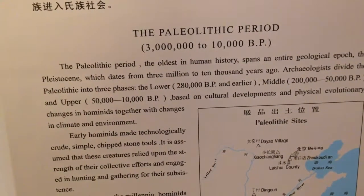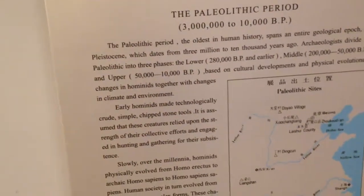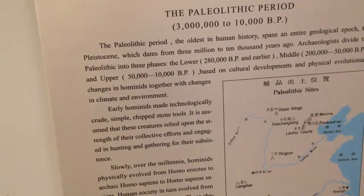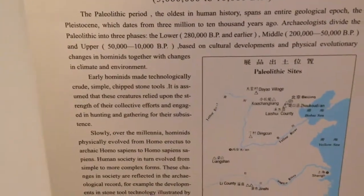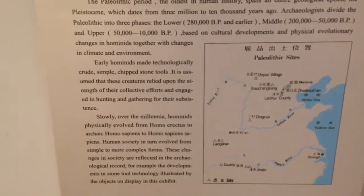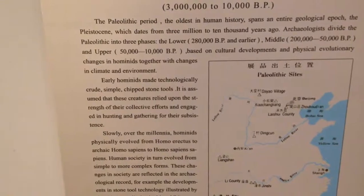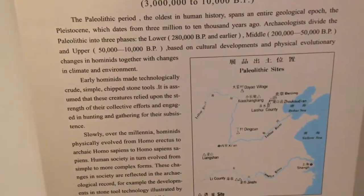Based on cultural developments and physical evolutionary changes in hominids together with changes in climate and environment, early hominids made technologically crude, simple chipped stone tools. It is assumed that these creatures relied upon the strength of their collective efforts and engaged in hunting and gathering for their subsistence. Slowly over the millennia, hominids physically evolved from Homo erectus to archaic Homo sapiens to Homo sapiens sapiens. Human society in turn evolved from simple to more complex forms. These changes in society are reflected in the archaeological record, for example, the development in stone tool technology illustrated by the objects on display in this exhibit.